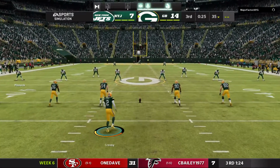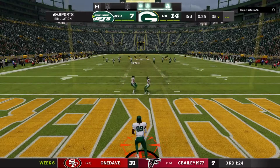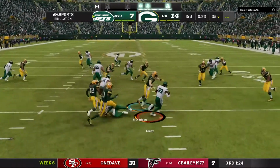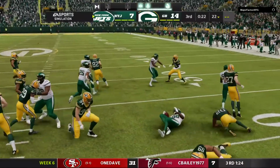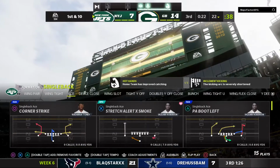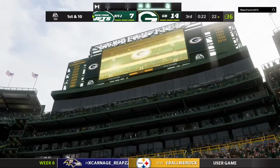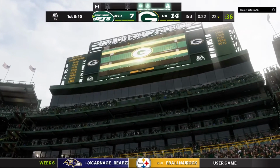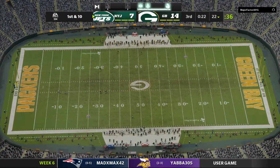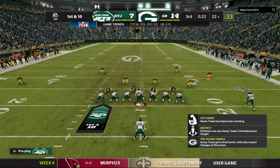Now after the touchdown, here's Crosby to kick it away. He will return this from deep in the end zone. And he's up past the 20 to the 22-yard line. Jets offense coming up now to start their next drive.